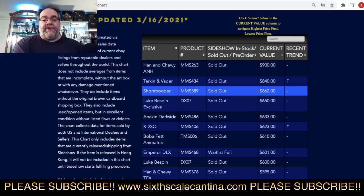Very highly sought after. You have to wonder, when those other Shore Troopers get closer to release, or when the final production photos come out and they get in stock, will this Shore Trooper, the original one from Rogue One that they released, actually stay within the $600 tier range? Will it go lower, or will it get higher?